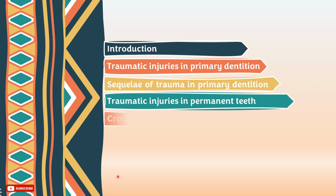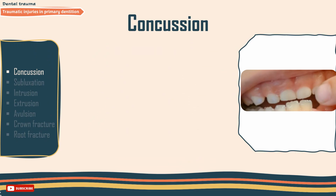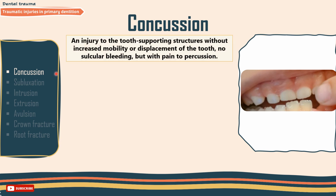Now let's discuss the traumatic injuries in primary dentition and how to manage them. Starting with concussion. It's an injury to tooth supporting structures without increased mobility or displacement of the tooth. No sulcular bleeding, but with pain to percussion.